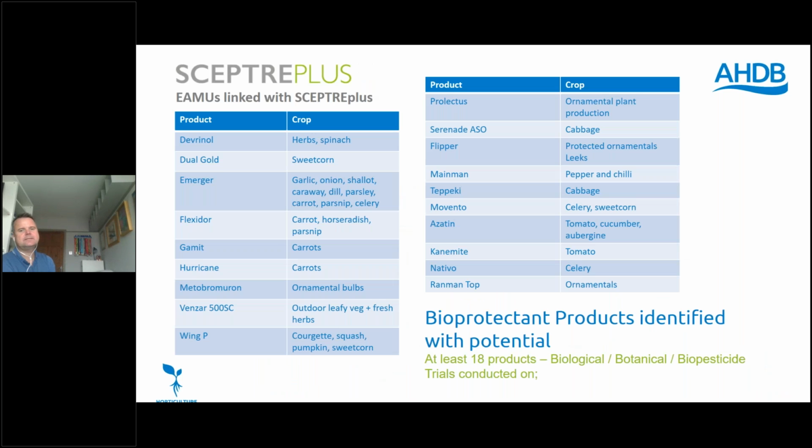So you can see here, this is some of the products that have come through that we identified as being good in terms of efficacy or crop safety within a number of different crops within horticulture, and those minor use approvals that have come through. And as I say, in terms of bioprotectants, there's at least 18 products that we've identified which could be useful for growers to take forward for the future. Next slide, please.